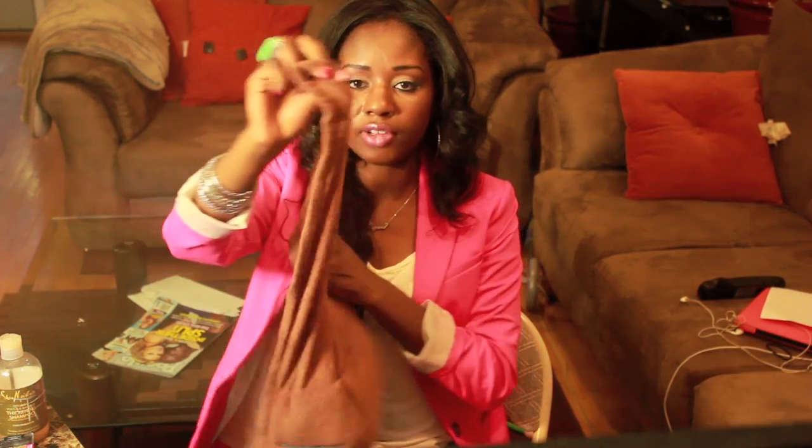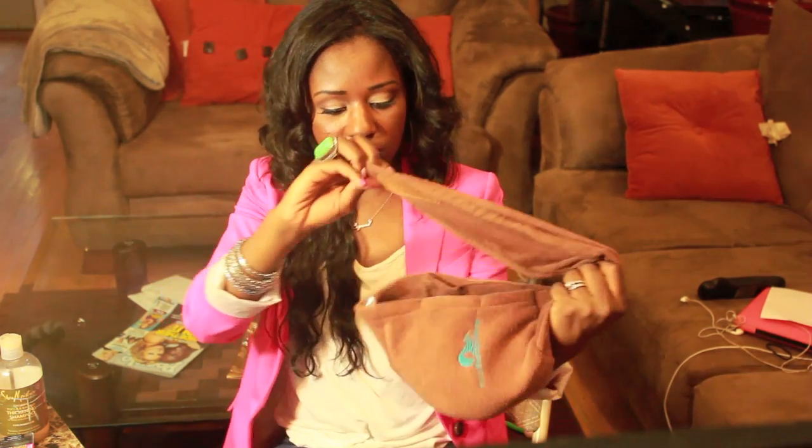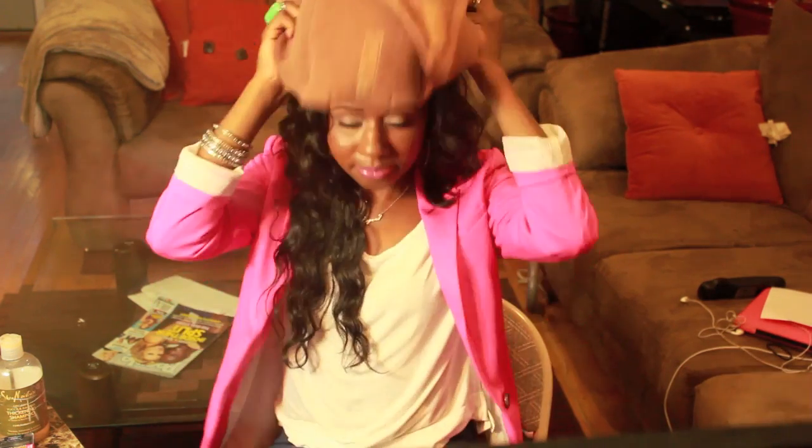Anyway, back to the hair therapy wrap. It's just like a hair wrap. It's got a Velcro tab in the back to attach it to the front. I could show you, because you look kind of crazy wearing it. Here it is, right? But I don't use that.